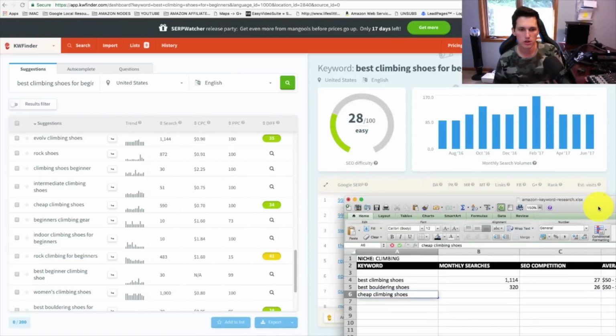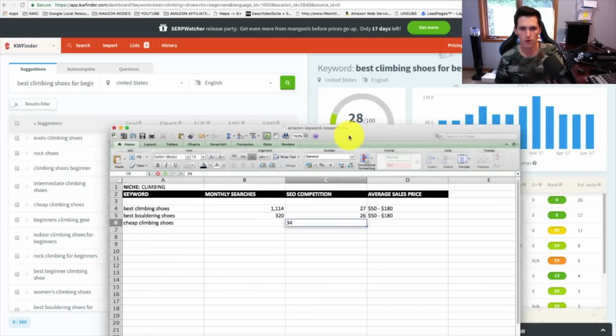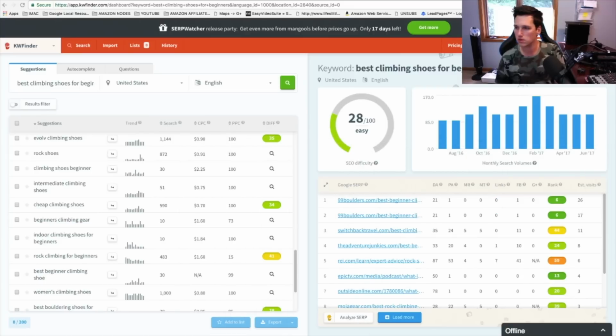So cheap climbing shoes, and it's got an SEO competition of 34 and volume of 590. Now, for the average sale price on this, I would say we should say 50 to 100 because they're looking on the cheaper side. So we already know that they're probably not going to want to spend $180. So this is going to go a little bit below, but still decent.